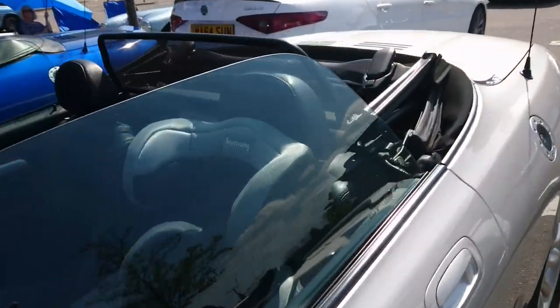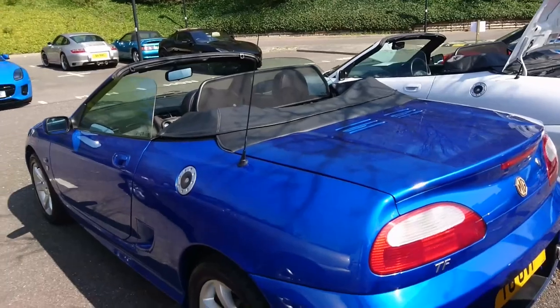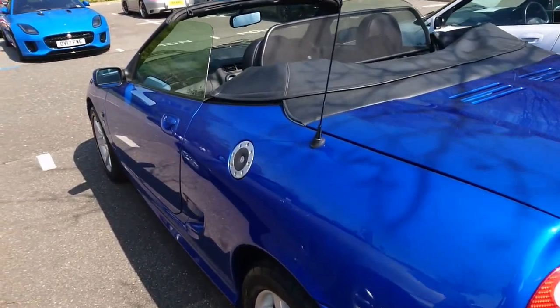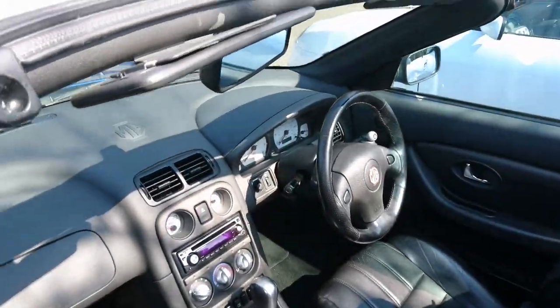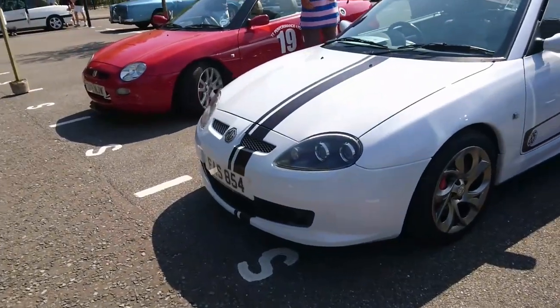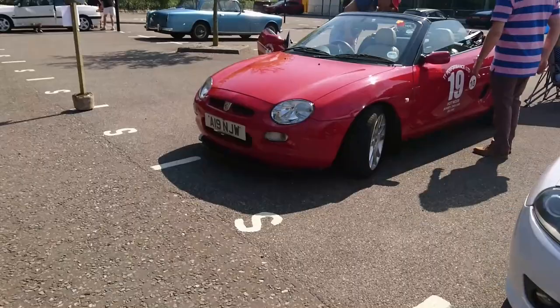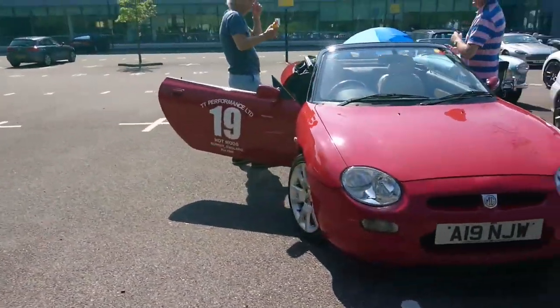Ooh, someone's brought their child along in the front. That's very nice. Yes, chaser Julia. Right, another TF. The 135 that I drove in 2000 was this colour, actually. It's called Trophy Blue. This is the Stepspeed, so it's not a 135, it'd be a 120, I think, actually, they called them. Very good. And TT Performance in Surrey, so a local company. Very nice.